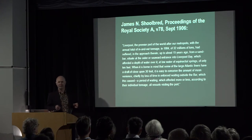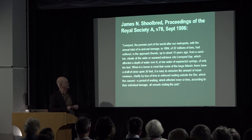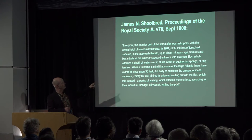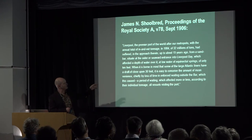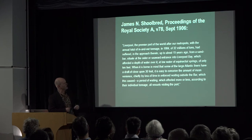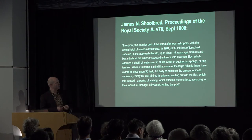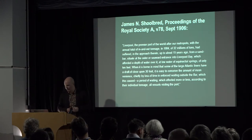Okay, this is relevant because it's all about Phil talking about our big tides and the impact on shipping. "When it's borne in mind that some of the large Atlantic liners are only a draft of close upon 30 feet," so 10 metres, "it's easy to conceive the amount of inconvenience, chiefly by loss of time and enforced waiting outside the bar, which this caused, a period of waiting which affected more or less, according to their individual tonnage, all vessels visiting the port."